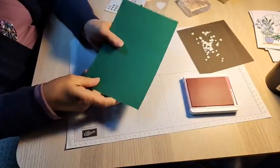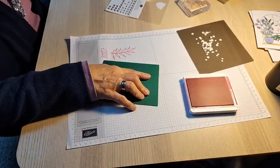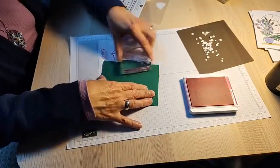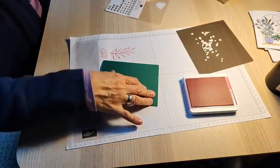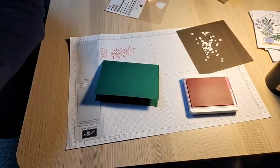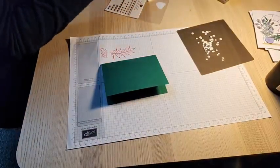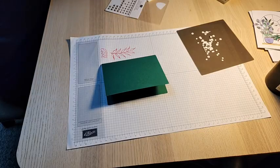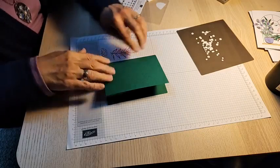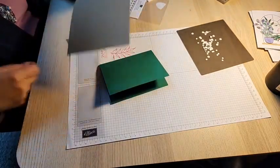I think I'm going to use Shaded Spruce. Where did my bone folder go? I don't know where my bone folder is, but a black works in a pinch. Let me clean up a little. I'm not going to use Polished Pink on this one. Oh, I was going to show you colors. Let me do this and then stay with me. I'm going to show you the colors in the May kit.